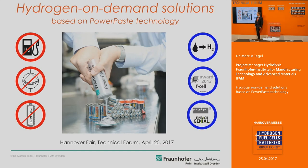Basically, what is PowerPaste technology? It's a way to safely store hydrogen without the need for hydrogen infrastructure like fuel stations, without compressors, and of course without high pressure tanks. It is a semi-liquid in which the hydrogen is contained, and we have also been featured in the Inventors magazine Einfach Genial in MDR and won the 2013 EFSEL award with this technology.